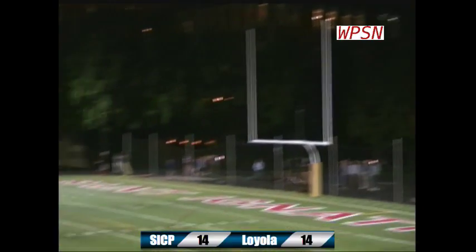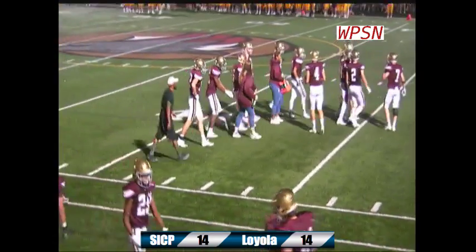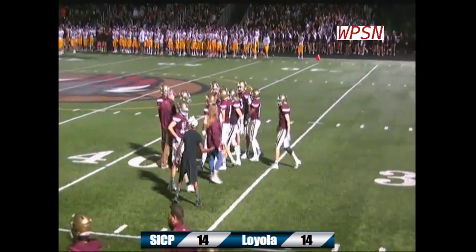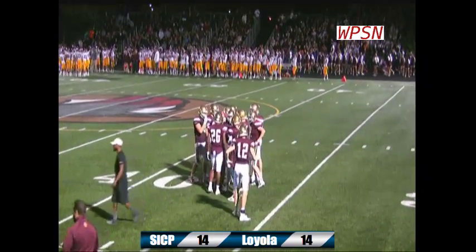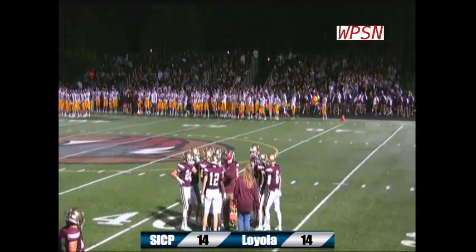Wow, Ignatius is really happy over here. Yeah, they definitely got out of a rut. They haven't scored since the very first play of the game. Not even really a play, it was the kickoff. Since opening kickoff, that was their only score of the game so far, till now. So this is definitely a breath of fresh air into the Wolfpack offense.